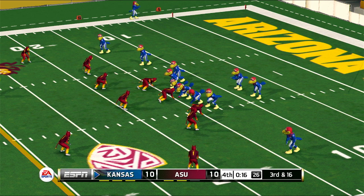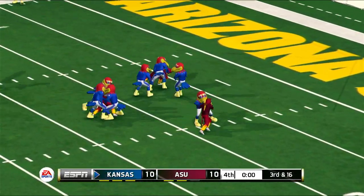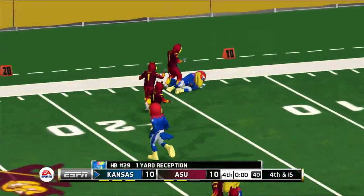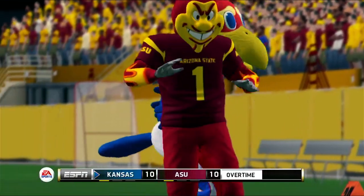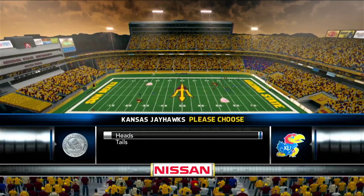Kill. Runner three. Player of the game might come from the defense after that stop here late in the fourth quarter. That could be the turning point. That's the end of the fourth quarter, and we are headed to overtime.